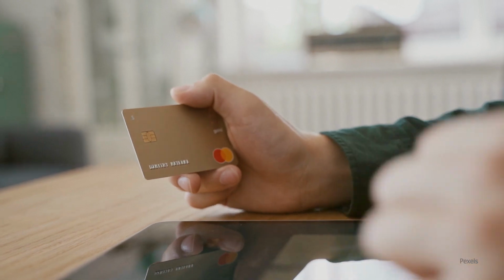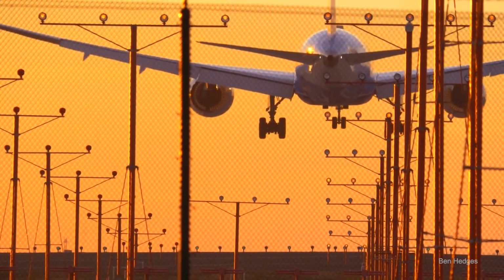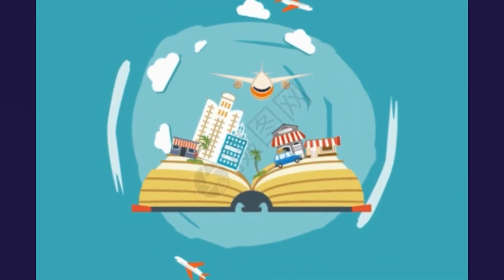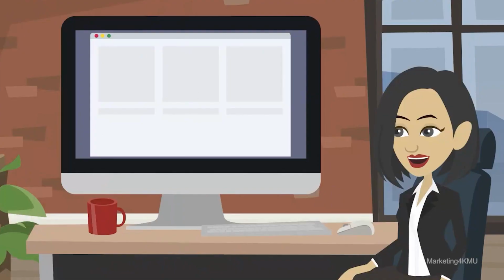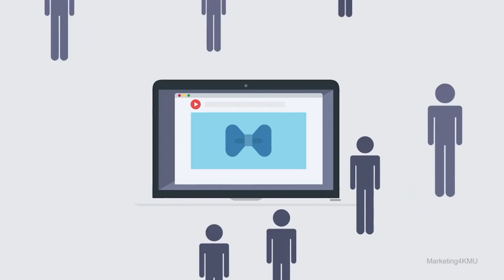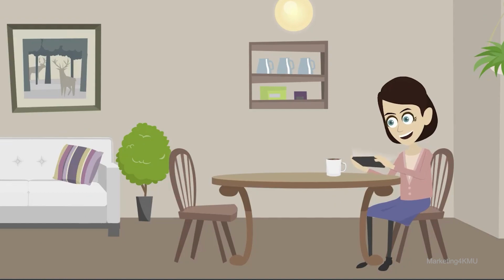Because they typically offer fewer benefits that are exclusive to a certain airline, airline-specific credit cards are frequently not the first choice for travel credit cards. However, the Southwest Rapid Rewards Premier Business Credit Card, which has a cheaper annual fee and enticing bonus categories where you can earn points on almost all of your expenses, may be a reasonable option for small business owners.